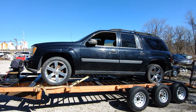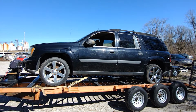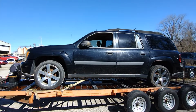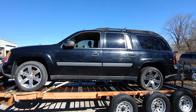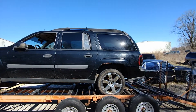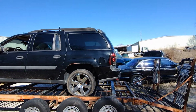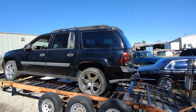I think I'm right in saying that the EXT was only built for the 2004 and 2005 model years. GM had two factories to build the TrailBlazer, but closed the only one that had been set up for the long wheelbase.